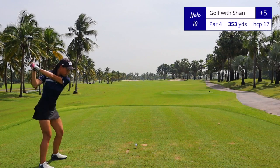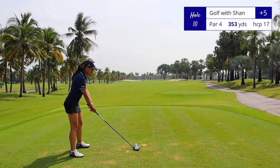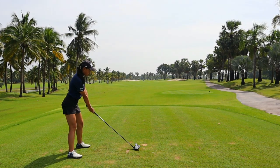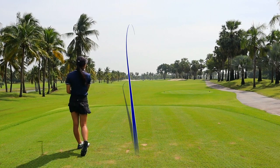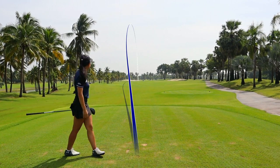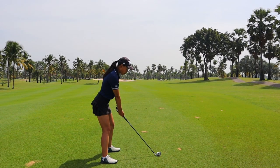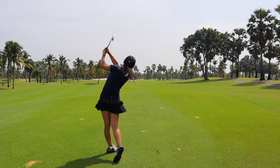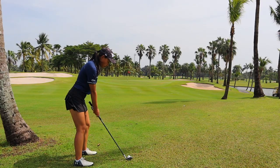All right, let's check out the back nine, starting with hole number 10, a straight par 4, 353 yards, water on the left side of the palm trees, and bunkers around the green. My 5-iron is not always reliable, and here is an example.